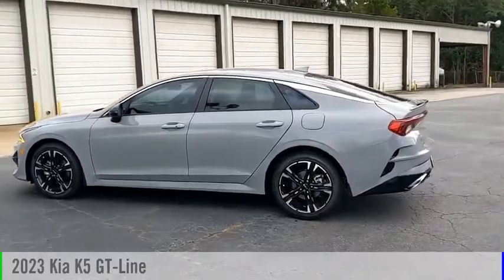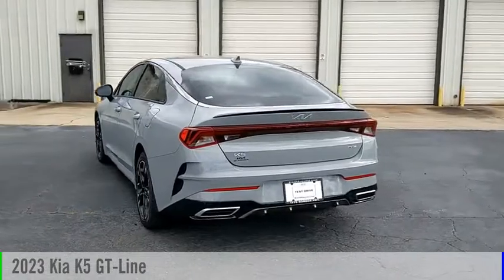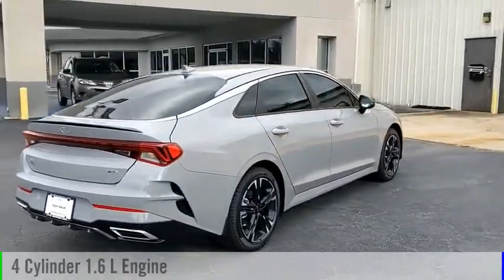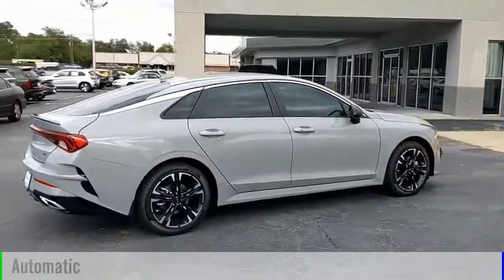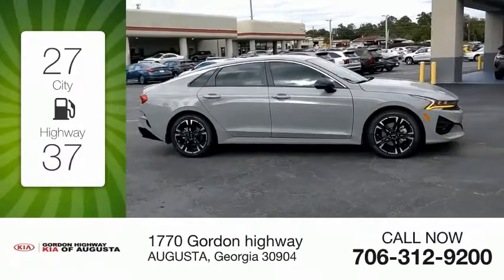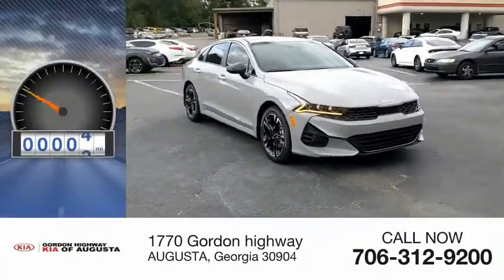We are pleased to show you the 2023 Kia K5. This vehicle is powered by a front-wheel drive, 4-cylinder, 1.6-liter engine, and comes with an automatic transmission. Great fuel efficiency saves you money by requiring fewer trips to the gas station. This vehicle has less than 100 miles.